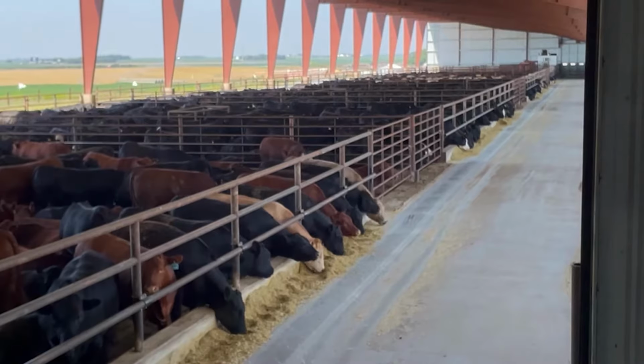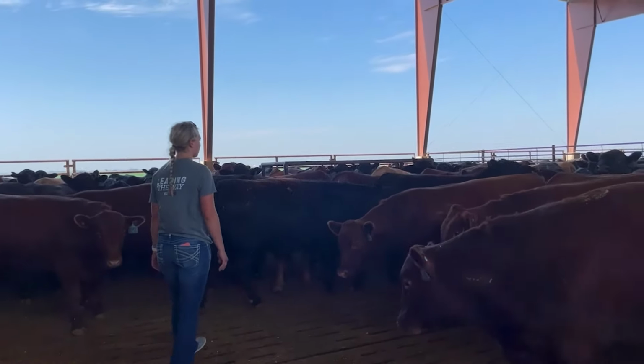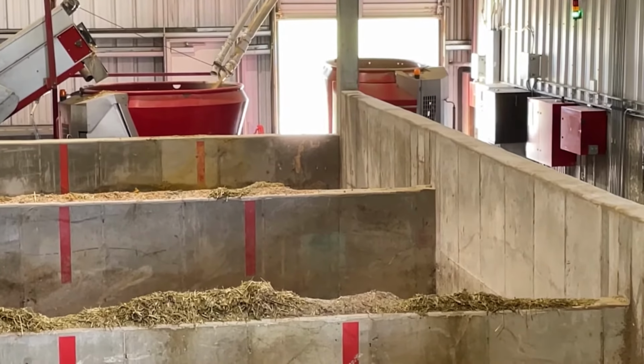We recently built a confinement barn and integrated the Lely system. In our confinement barn, we have 6 pens which will hold 960 cattle at capacity. Dad and I kind of share the role in the barn. We work together to make decisions and keep the cattle flowing through, working them, making sure the kitchen is stocked full with feed, and keeping things rolling.